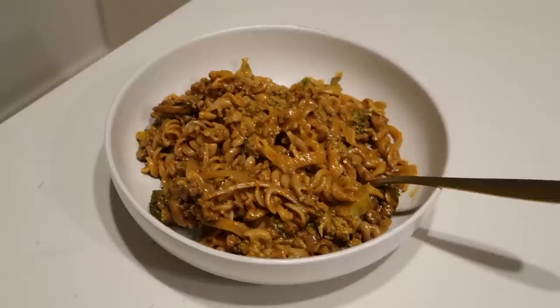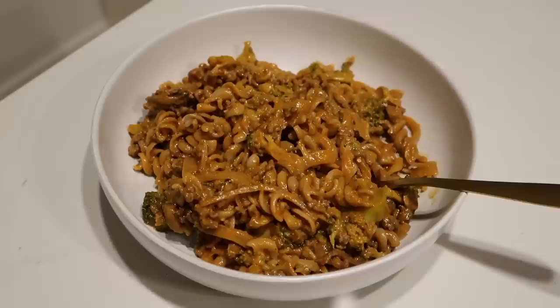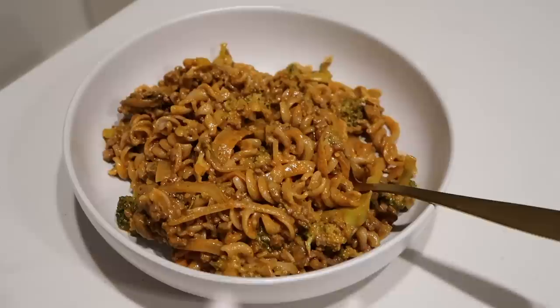No nasties in here. It's just broccoli, organic beef mince, tomato paste, coconut milk, salt and pepper, obviously the pasta as well. Oh, chili flakes. Do not forget the chili flakes, because that is literally what makes it. This pasta is just some gluten-free pasta I had left over in my cupboard, but she actually made it with chickpea pasta, and it was so much better. Well, not like so much better, but it was really yum, so I would recommend doing that.